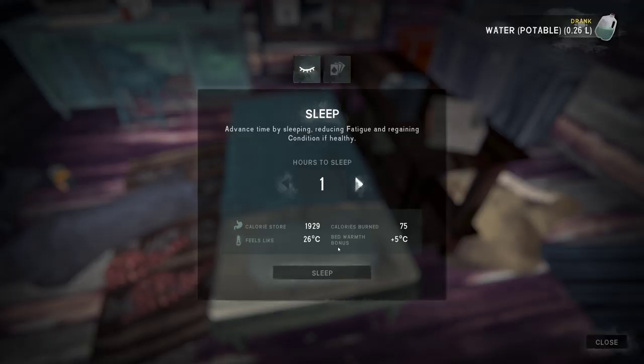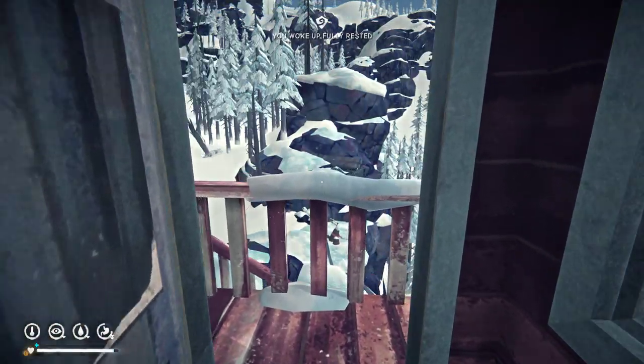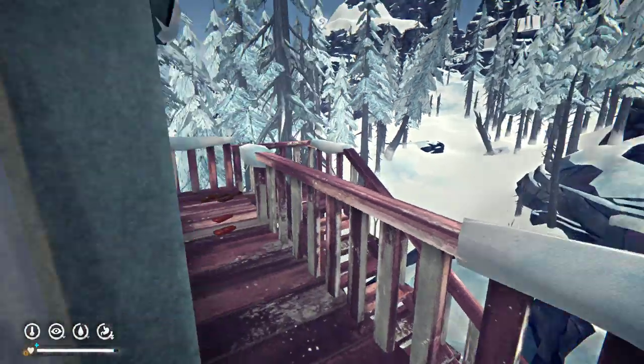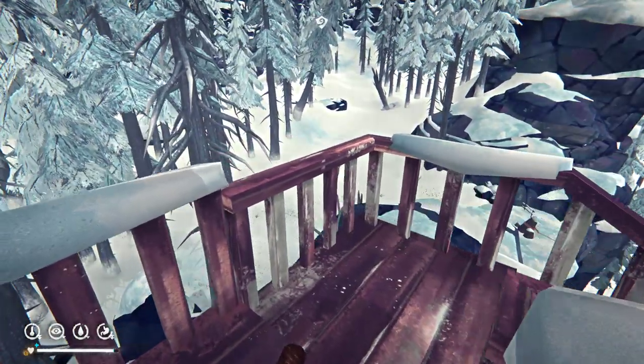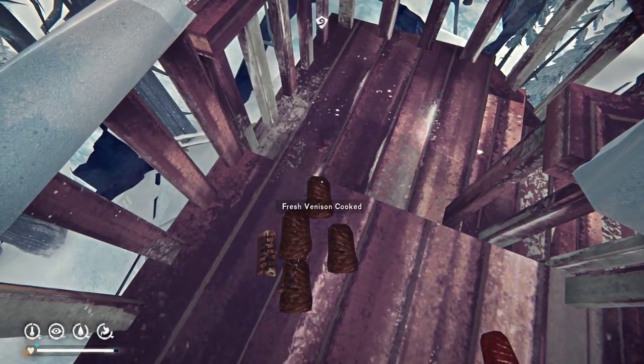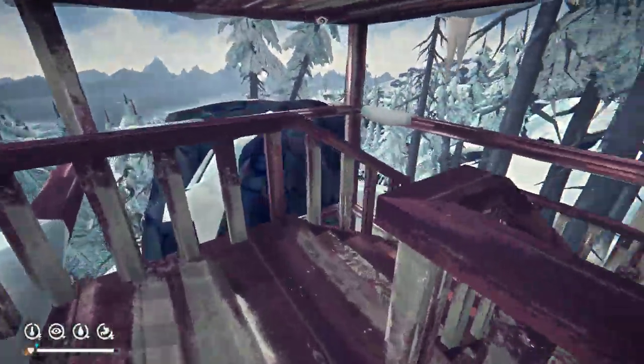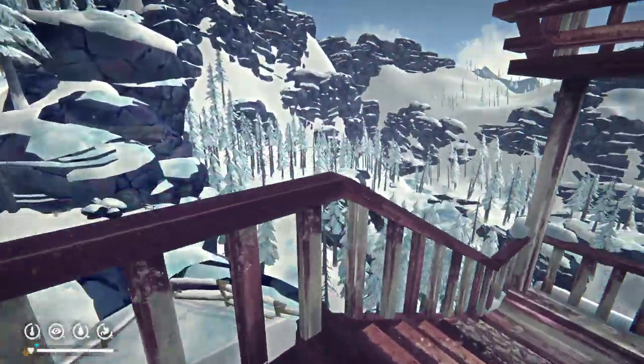Tell you what, let's sleep an hour and hope that the wind dies down and then it warms up a little bit. Bleak Inlet is really punishing weather. Let's take some wolf meat with us, and bank on the fact that our parasites are going to go.